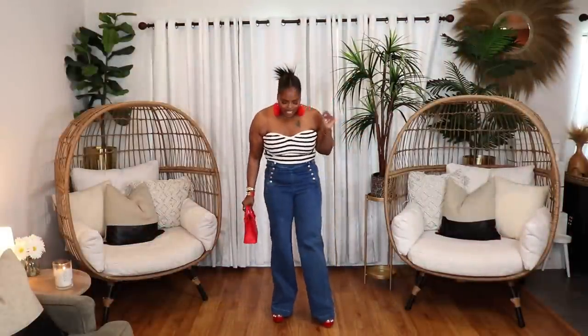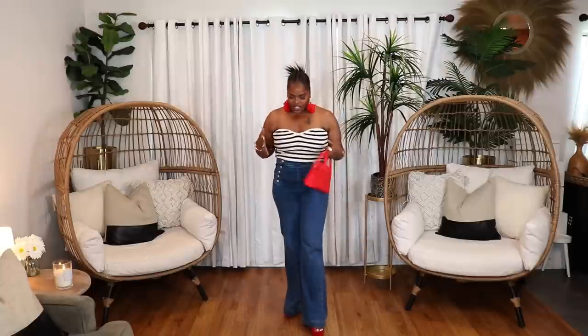Alrighty folks, here is my first look dressing up my Frame sailor jeans, and I love this look. It definitely gives me summer vibes, it gives me nautical vibes, it gives me like Martha's Vineyard vibes, like just walking at a farmer's market or something. Definitely feeling this outfit. I threw on the jeans with this striped knit crop top. It is long enough for me to kind of tuck it in, but this is from H&M. It is a recent purchase, but I think it might have sold out, but I will link some similar options. And I threw in some red accessories to kind of make the outfit pop a little more.